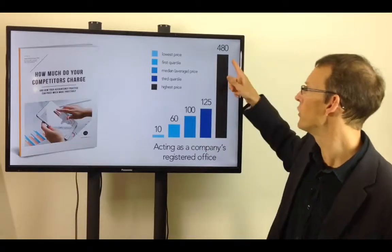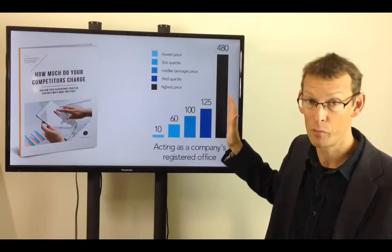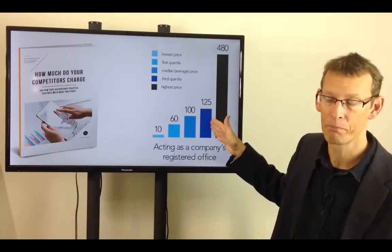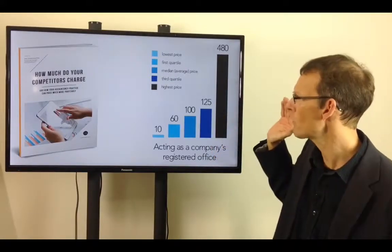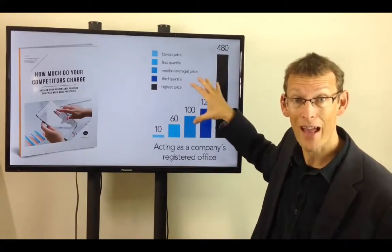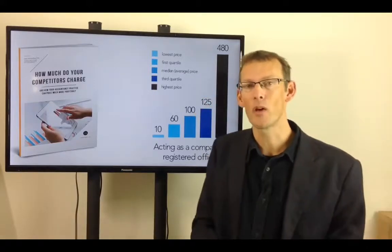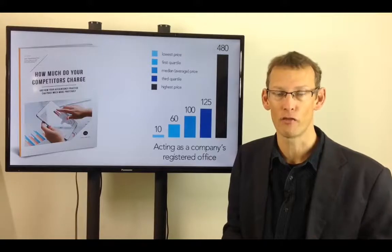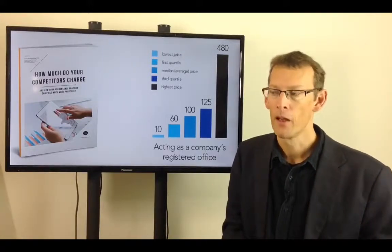And yet there's one firm at the top end of the spectrum who charges £480 per year. So that's almost 5 times the average price. And bear in mind, 2/3 of the profession don't even charge at all. So in the survey I asked that accountant how he does it, and it's very, very clever what he does. So I then went away and created a system for accountants and bookkeepers to use for acting as a registered office. And this system consists of a professional looking brochure.